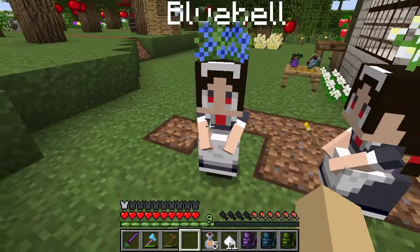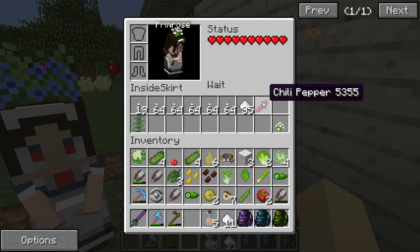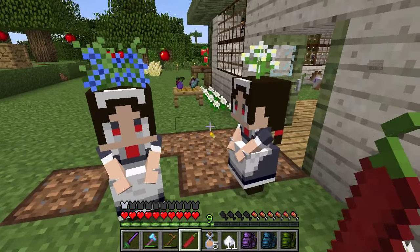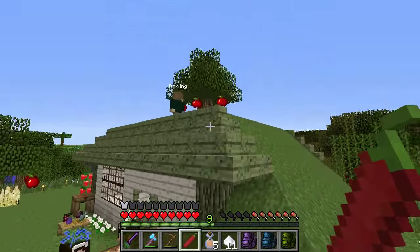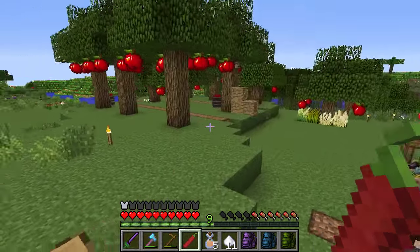So, oh, and actually I should see what you guys collected. So we've got some okra. And then we've got some chili peppers. So thank you both so much for helping me with foraging for food today. And I will let them go ahead and relax back in the pen and back up there with Darling, who's still bird watching because he's really, really into those owls.